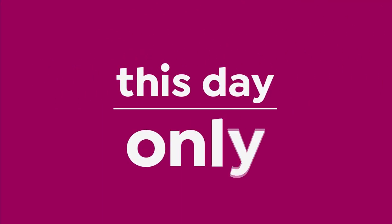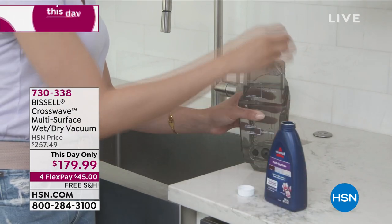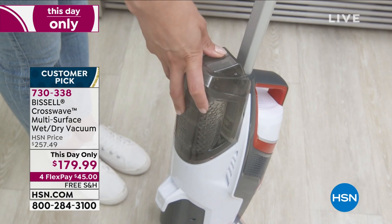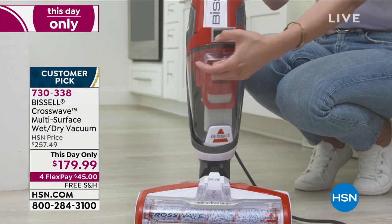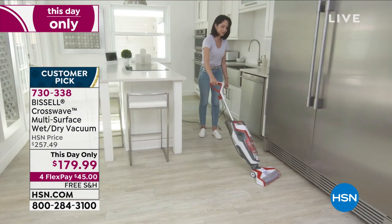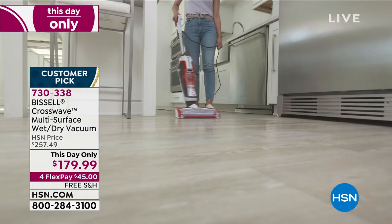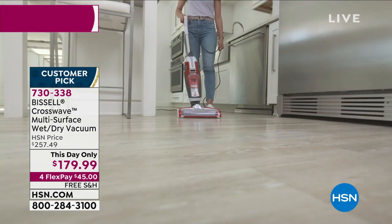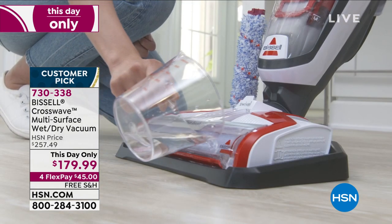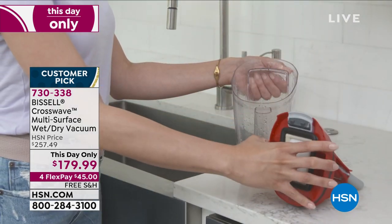We are going to move on to a this day only, and what that means is that the price that you see on this Bissell Crosswave multi-surface wet-dry vacuum is only good for today. At the end of this day, the price will automatically go up, just so you know. Today, right now, you've got free shipping, and you've got it for $45 on FlexPay. It's a way for you to not have to pull out a broom and a dustpan and then a mop and a bucket just to clean the floors.